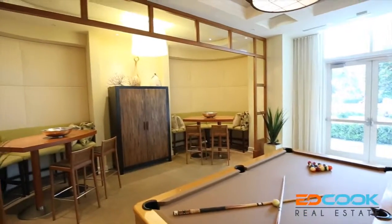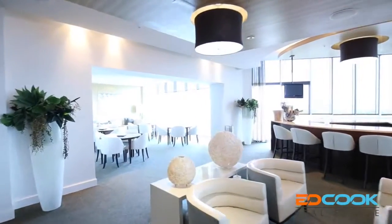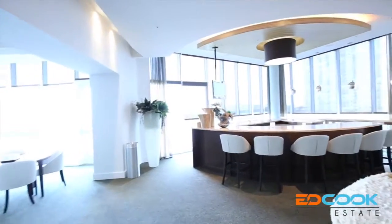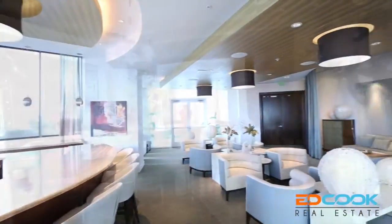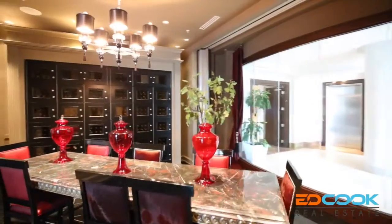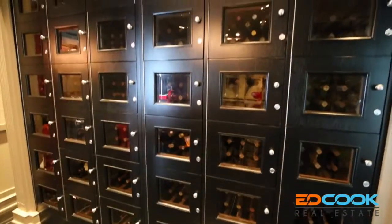The exquisitely appointed clubroom and bar offer a South Beach lounge feel with rich furnishings, extensive backlighting, and an adjoining outdoor terrace. Enjoy cocktails at the standalone bar, overlooking the ocean through floor-to-ceiling windows. Included is a wine room with climate-controlled wine vault and an elegant tasting table. Store your favorite bottles in one of the wine locker storage cabinets, or host a private wine and cheese tasting with friends.